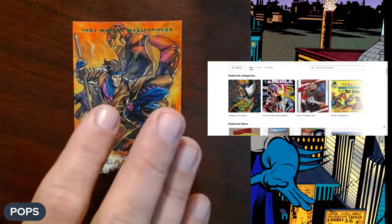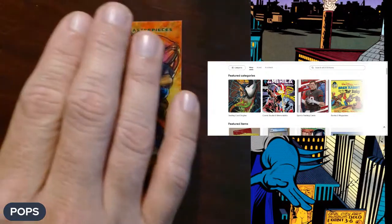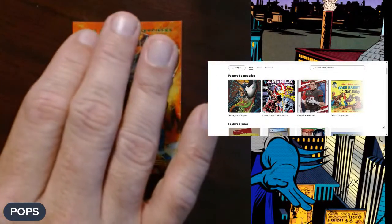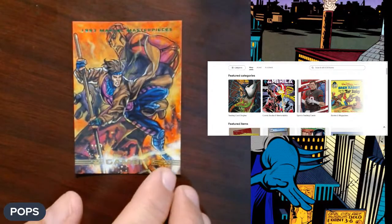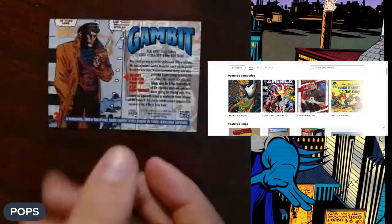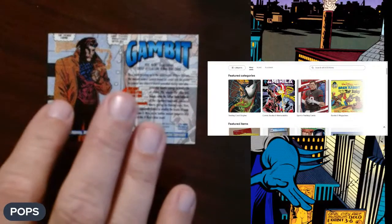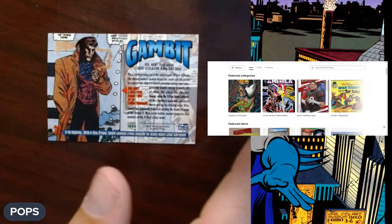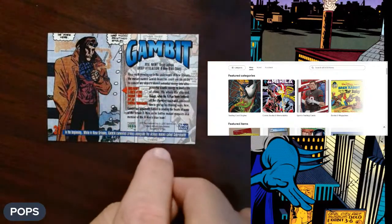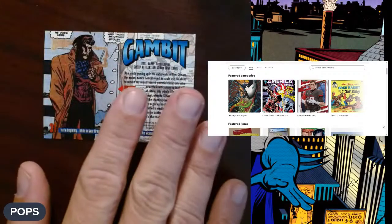This is a 1993 Marvel Masterpiece set of cards. This is what they look like. You can see the foil label at the top, right? Character or the title of the card is at the bottom. On the back, you'll see a character excerpt from a comic book, usually something that inspired what is on the front, some general information. At the bottom is your artist, those kinds of things. So this is exactly what the cards kind of look like.